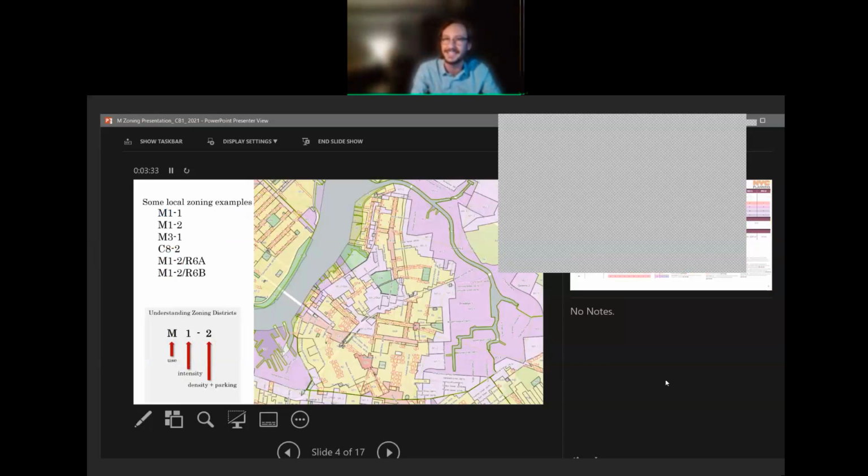And then this is the last high level slide, just so that we're all on the same page. On the left are some of the zoning districts that are mapped within Community District 1. They're M1s, M3s, C8s, and then the two kind of major, there are some other MX districts, but M1-2/R6A and M1-2/R6B. These are where they allow both commercial, industrial, as well as residential on the same site or within the same building.